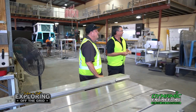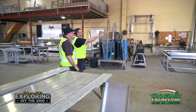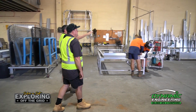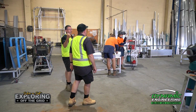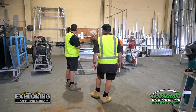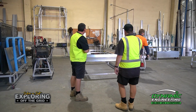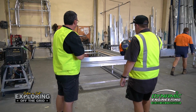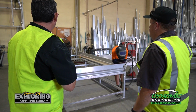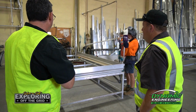And the guys over here, this is where we build all of our canopies. We're building one up there at the moment, but this is where all of our canopy frames are put together. And then they usually move back over there to get the skins put on. So this is another pop top starting to be made here. It might be for a Land Cruiser, I think. So it obviously hangs over the cab? Yeah, it hangs over the cab.